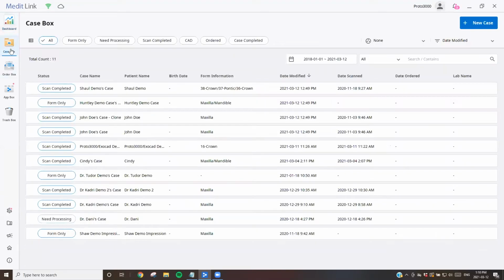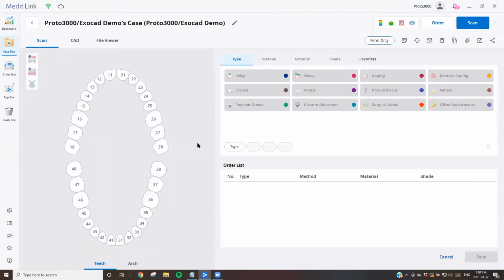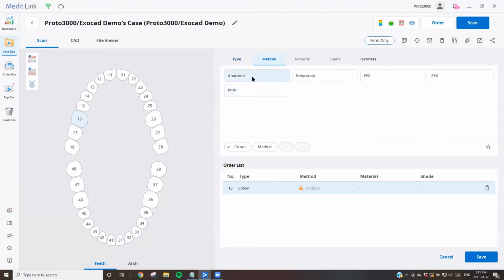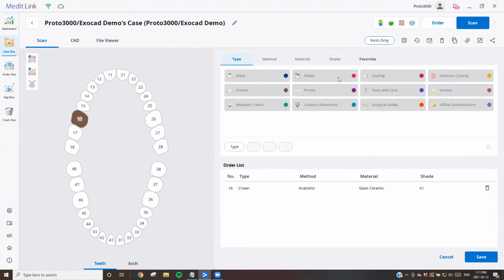So if we jump into a case box here and create a form, okay, for our case today, we're going to be scanning a single unit prep, the 1.6. The general functionality here is selecting what type of restoration you want to be doing. In this case, we'll do a crown. Then your material selection: glass ceramic, typically for single unit restorations, and shade. You can favorite your options if you find you're repeatedly using them. You have a couple of options on the side here as well. If you're prepping and you want to copy the patient's existing tooth, you can do a preoperative scan, and it'll copy it over for your restoration to be milled.